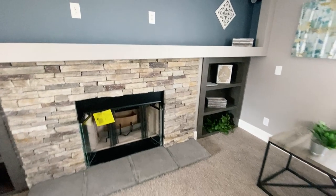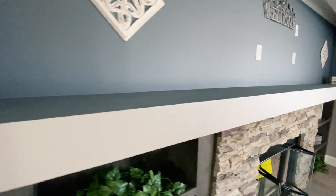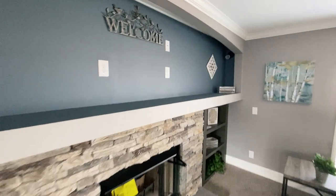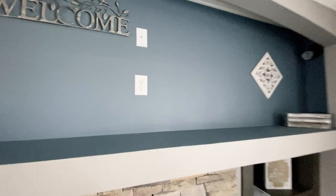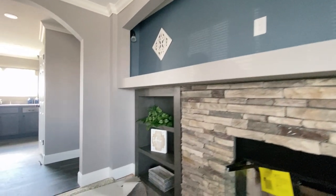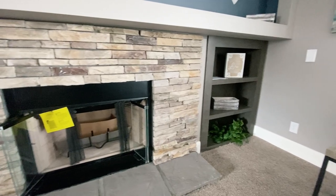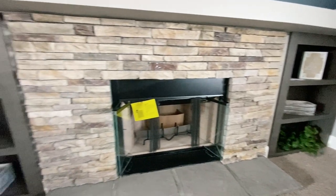And they did a wonderful job with the features because look at the beautiful mantle. You have a long mantle. You have space for a large TV up here. You have an area for decor or books or records, or they call them vinyls now, just whatever you like in the built-ins. And again, as I stated, you have a real fireplace here, just cozy.